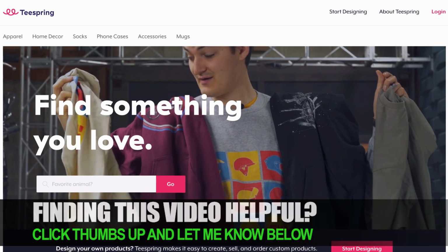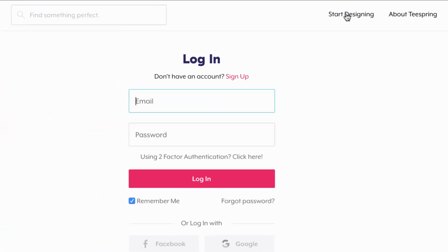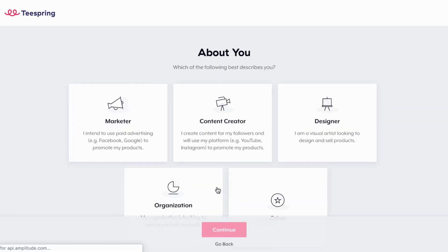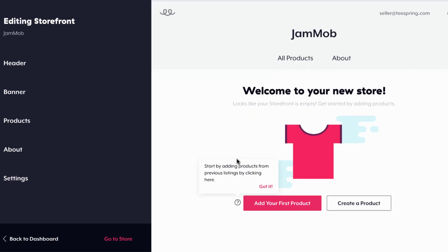To get started, just go to teespring.com, then click on the tab at the top that says Start Designing. Then click the sign up link and enter the email address and password that you want to use for your account. Click Sign Up, answer a couple of quick questions, and then name your store, and there you go. Now you have a Teespring store.